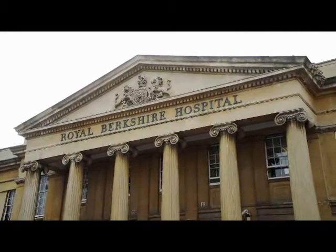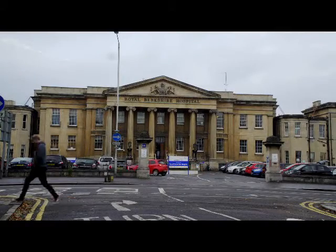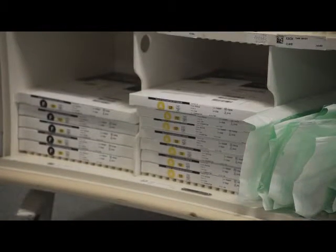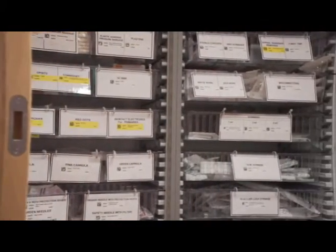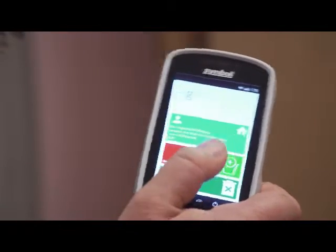Some of the challenges that we had to overcome was changing the staff's thought process. We had to get used to scanning individual items, and one of the hardest things for us in the department was when we had different staff coming in from other areas of the trust. They weren't familiar with the scanning system.